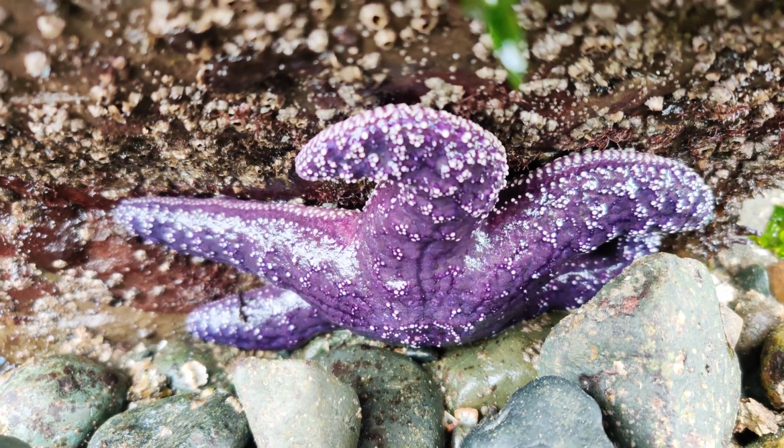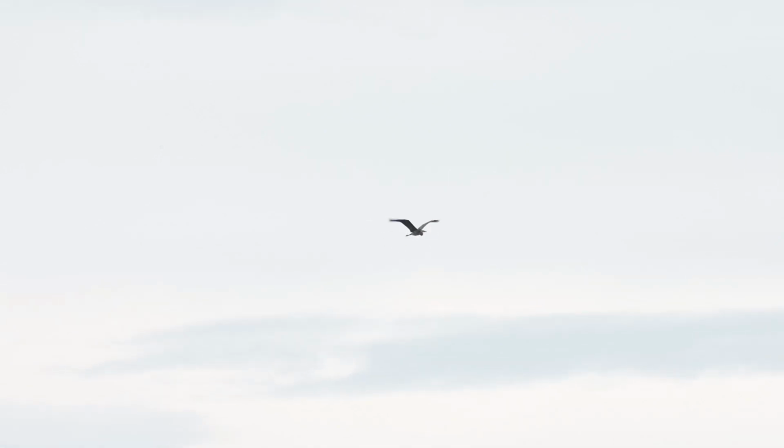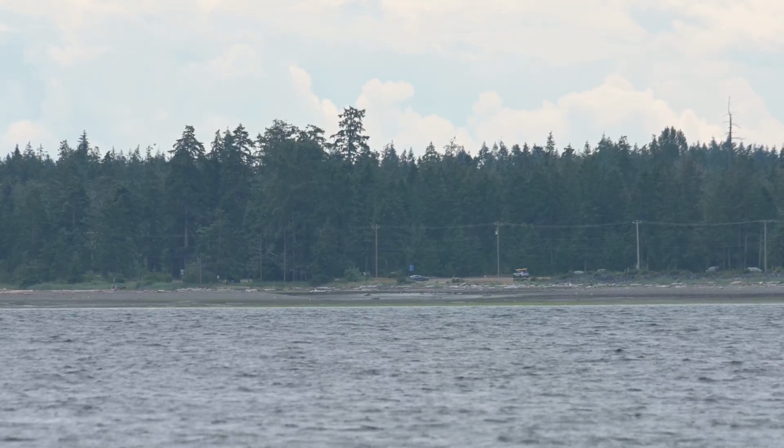crabs. After checking out the sea stars, I noticed a couple birds flying towards me from over the ocean. They were great blue heron, which always seem very pterodactyl-y in flight. I stopped on another piece of shoreline on my way back to Campbell River and made a pretty interesting discovery.